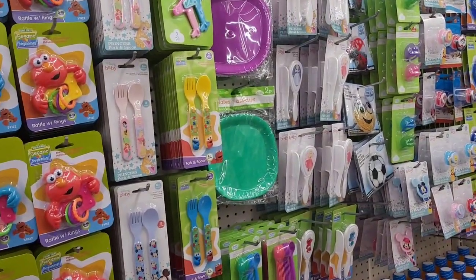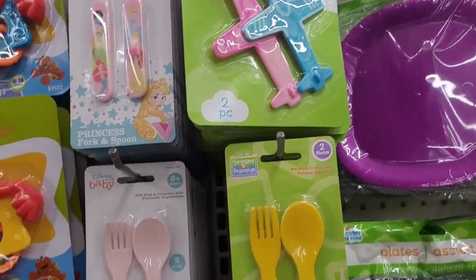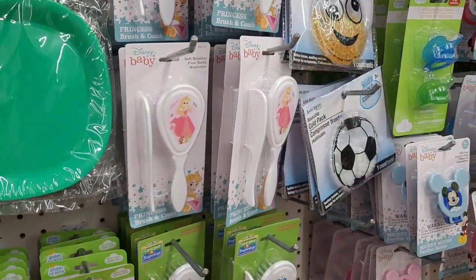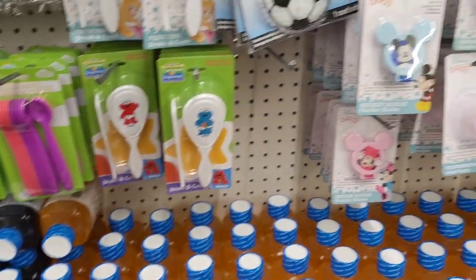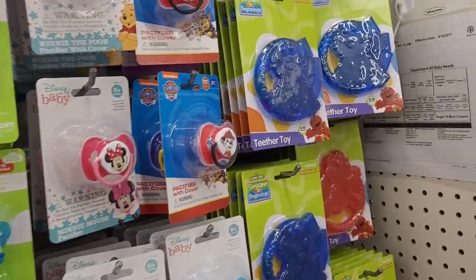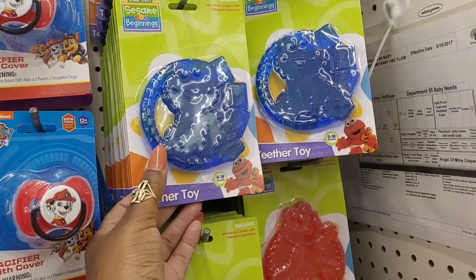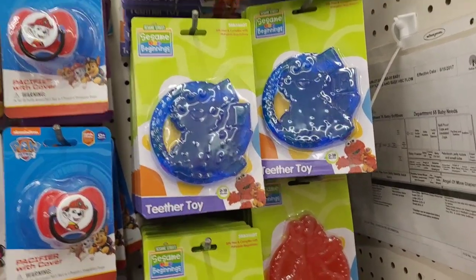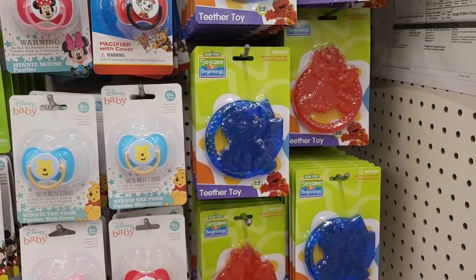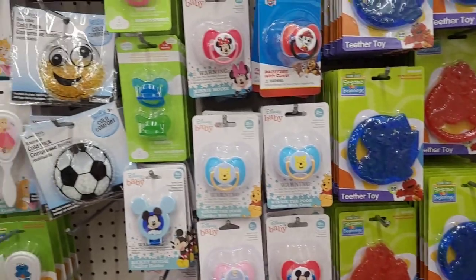Little spoon and fork. Look at this one. Got airplanes. Little plates. Brushes and combs. Pacifiers. To each their own, but I had issues with those when my son was smaller. They get started leaking. I didn't like those too well.